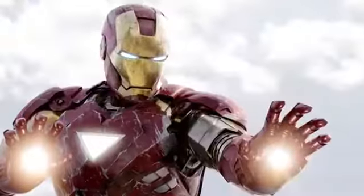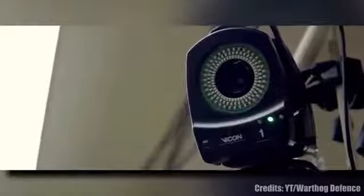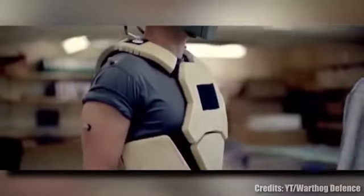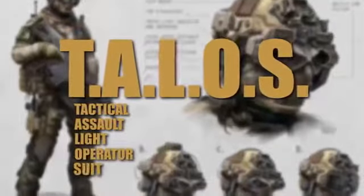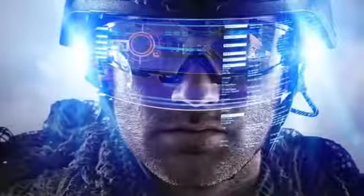Batman and Iron Man have a mask and armor that's so impressive, the military wants them too. They've developed a so-called Iron Man exoskeleton, or Talos suit, that increases mobility and strength with robotics. Talos stands for Tactical Assault Light Operator Suit, and in addition to increasing strength, it's also bulletproof, weaponized, and can monitor the wearer's vital signs.